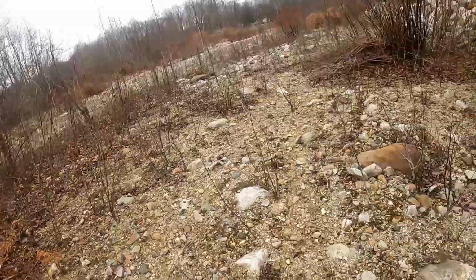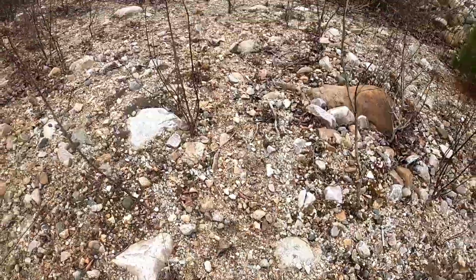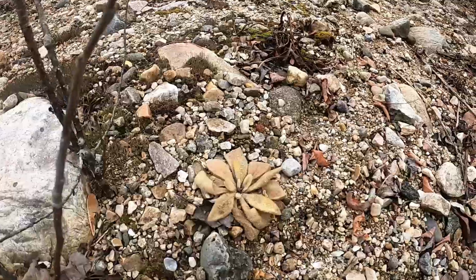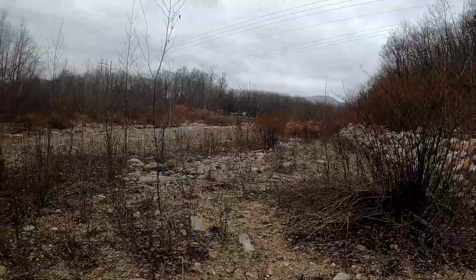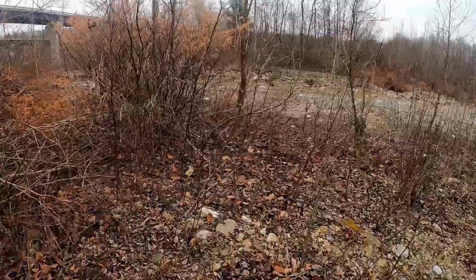Deer like to come through here. Looks like a deer track to me. A deer trail. I'm also seeing a lot of mullein. There's of course houses and people over there. Not much else to see on the riverbank, it looks like.